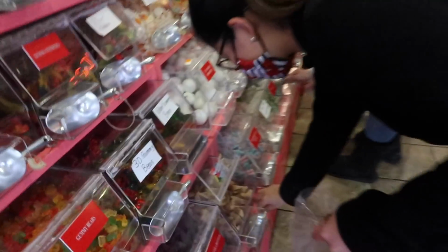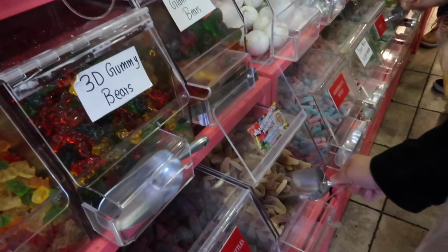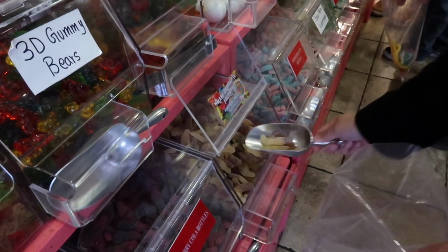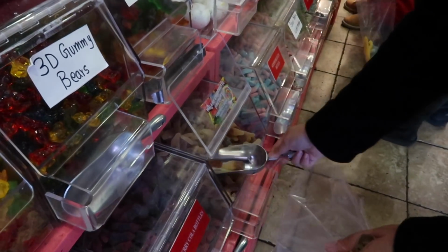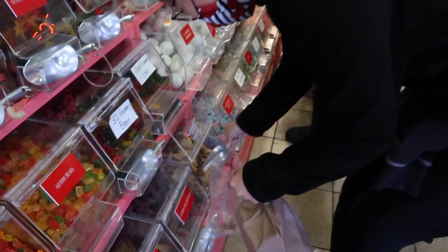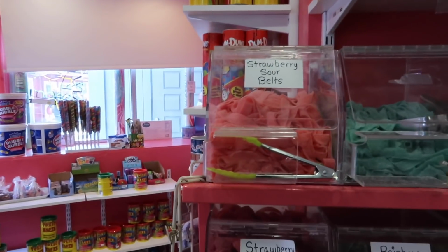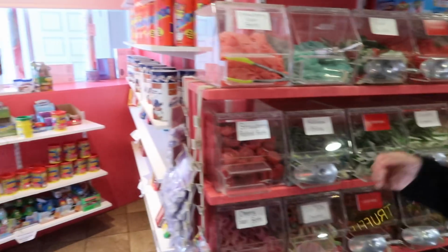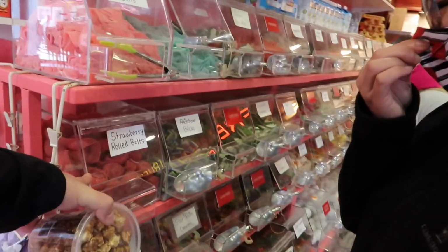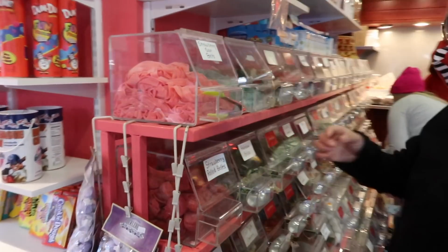Which one's that? Sour cola. What is it? Sour cola? Yeah. Ew. It's like the weirdest flavor, babe. Where do you get that? Strawberry sour belts. This one sounds good right here. Babe, strawberry sour belt. Or regular strawberry rolled belt. Those are good.